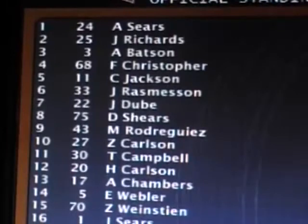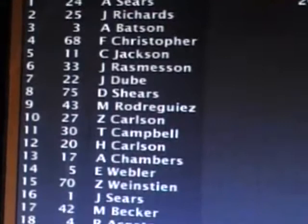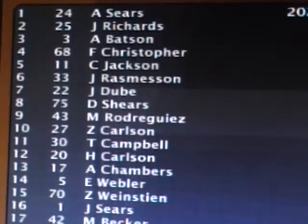Ashley Sears, the winner. Jack Richards finishes 2nd. Ann Batson 3rd in this race. Fred Christopher 4th. Charles Jackson 5th. Jack Remesson 6th. Jeremy Doobie 7th. Dougie Shears 8th. Matthew Rodriguez comes home 9th. In 10th position is Zach Carlson. 11th, Trey Campbell. 12th is Hunter Carlson. 13th, Adam Chambers. 14th is Eric Webler.